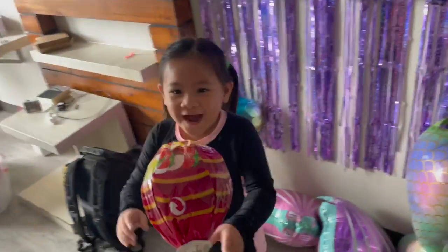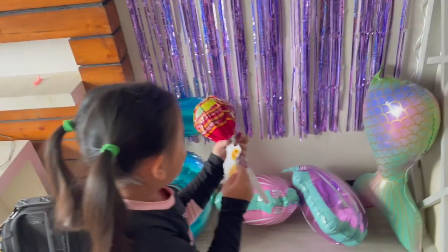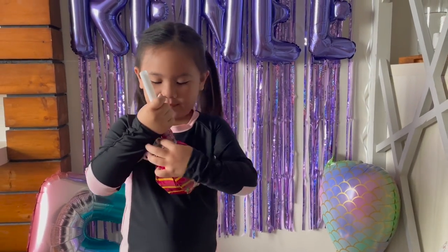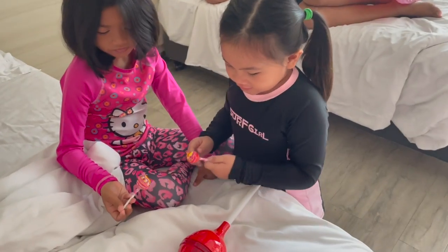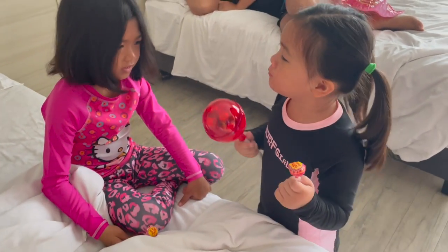Your favorite, guess what? Ta-da! You like that? Yep. Strawberry. As well. There's so many lollipops.